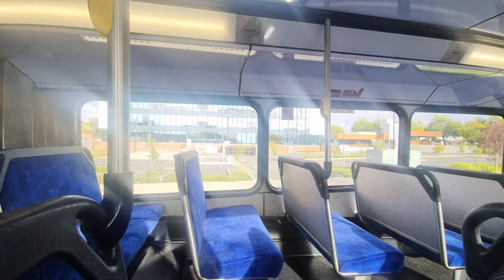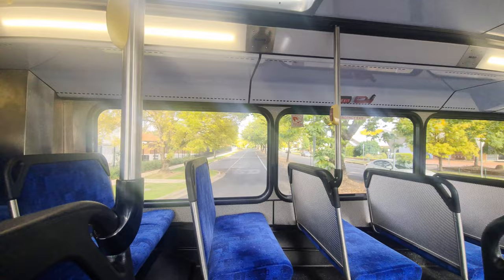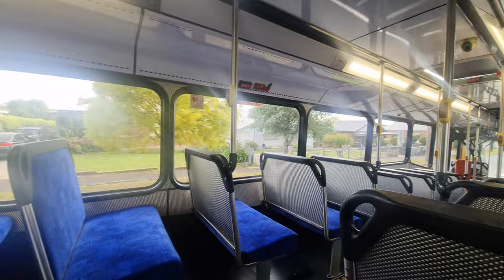Although this bus is missing a Euro 6 badge compared to the Dubbo bus, I'm pretty sure it's also Euro 6 rated, given how new it is and how quiet it is. That means up to 350 horsepower and 1400 Nm of torque, which is plenty for Orange town duties, and is probably perfectly good for the 530 and 530X out to Bathurst. Let's have a listen now.